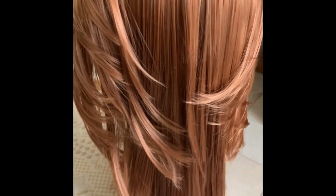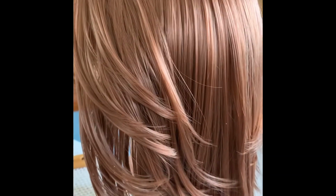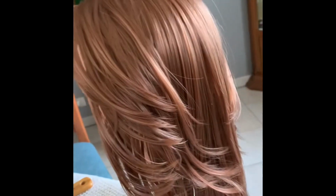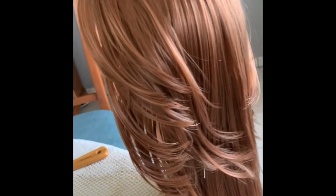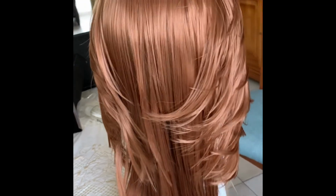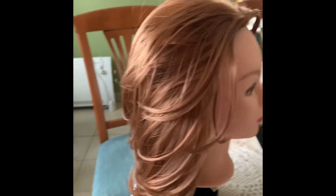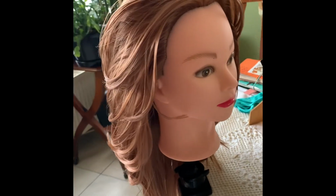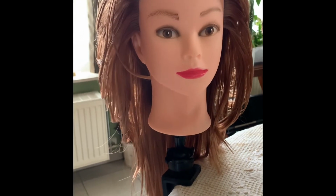So it has an effect on the butterfly. Okay? There you are. Very nice. So that's the butterfly haircut. Okay. I cut this done.